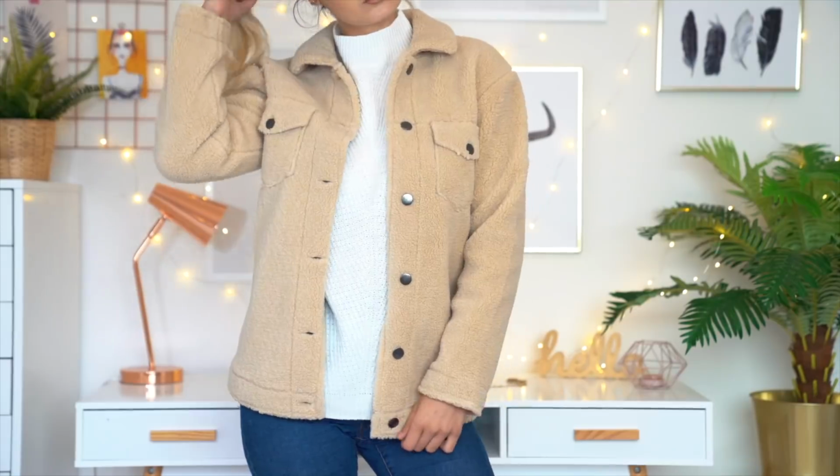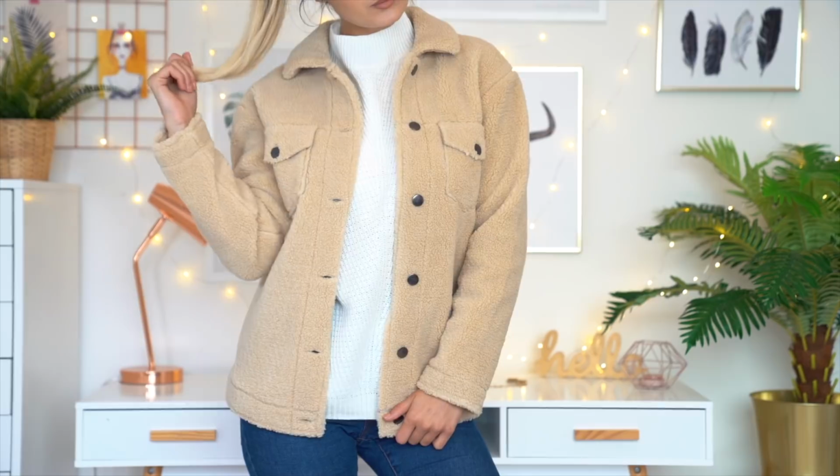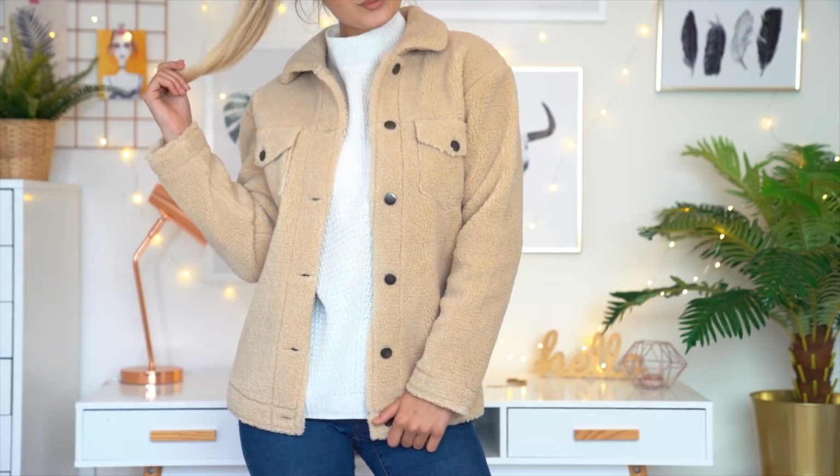As well as jumpers, obviously a massive thing is coats in the autumn. You want to stay warm, you want to stay toasty. So I got this coat right here, which is just the cutest thing ever. It's like a teddy bear kind of fabric. Those coats have been so on trend recently and I just couldn't manage to find myself one that I really liked. So when I saw this, I was like, I am so getting that.